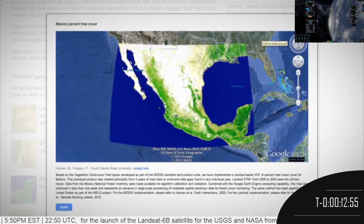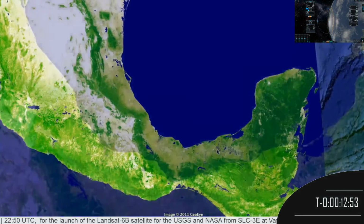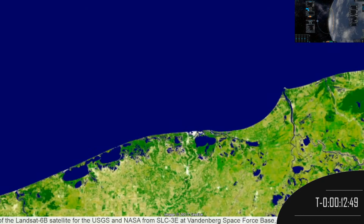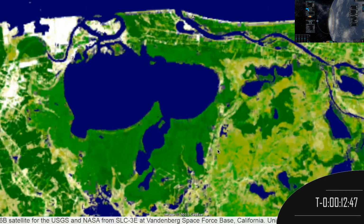An example application with Google Earth Engine was done last December. We accessed over 50,000 images. We brought them in, we processed them with the cloud. If we had one CPU working on that, it would have taken over 3 years. We did it in about 15 hours.